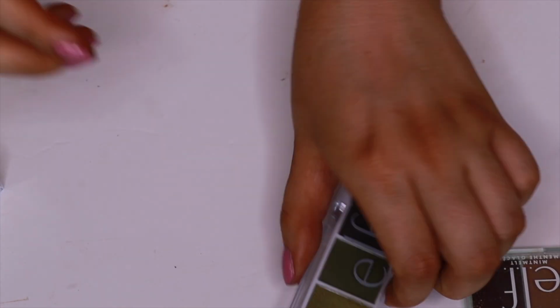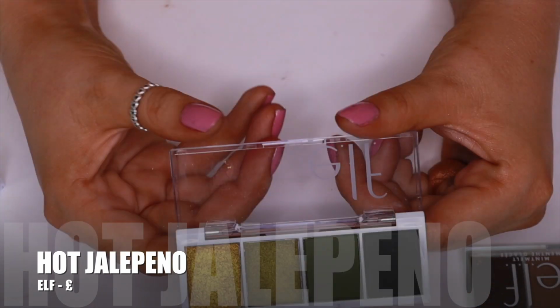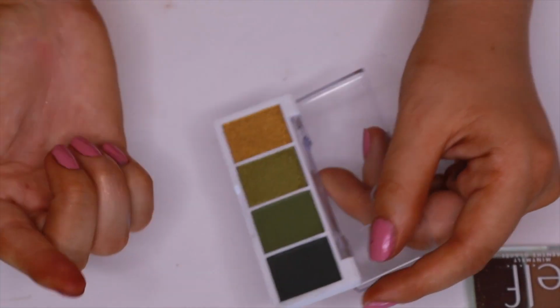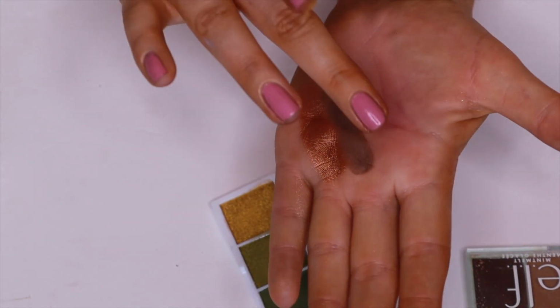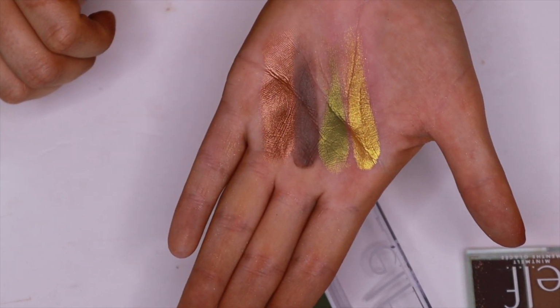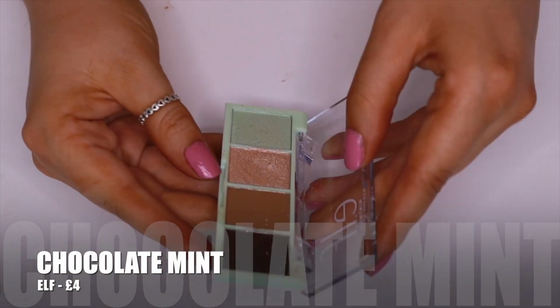Let's do, this one's hot jalapeno. I do love a jalapeno. Let me know if this is a Natasha Denona mini gold palette dupe, because to me it looks like it, and I'm thinking of doing a video. Oh, just look. Comparing the two. Oh my god, look at that. Beautiful, absolutely beautiful. And I just can't get over how cheap they are. So I'll just swatch a few of these shades.